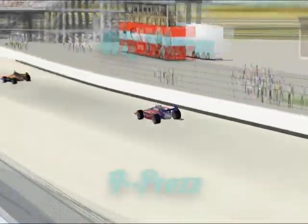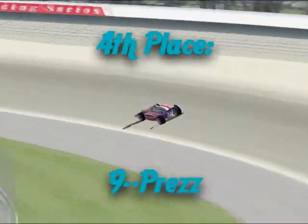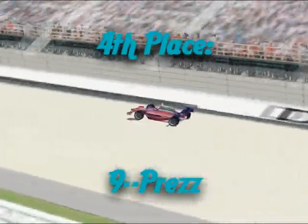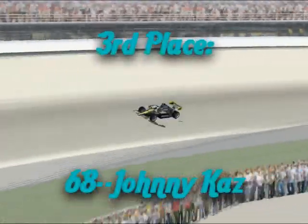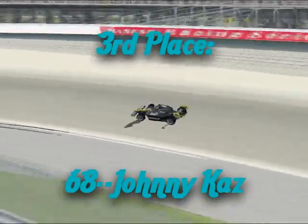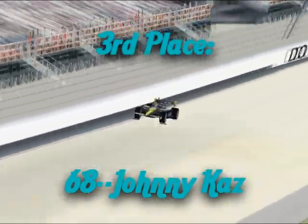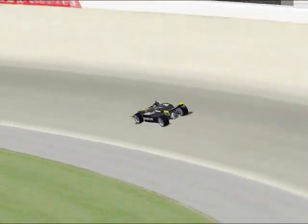Bringing it home 4th place, Prez, one of the 3 guys in the points battle for the championship at the moment. Another good finish for Prez, 4th place at Dover. I don't think he got involved in any wrecks either. Anyway, 3rd place, Johnny Kaz. One of those guys says he doesn't like the ovals, but he keeps having these good finishes on them. Johnny Kaz, one little spin up the straight, contacted in a wreck that wasn't his, but still continues on, grabs 3rd. Bringing it home 2nd, finally a good run for Tucson 4.